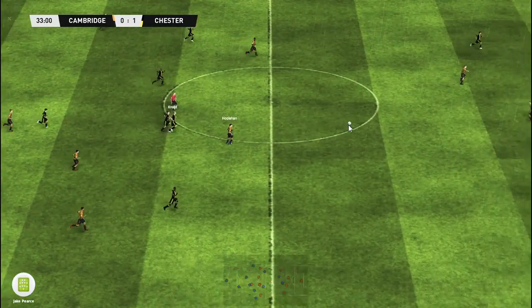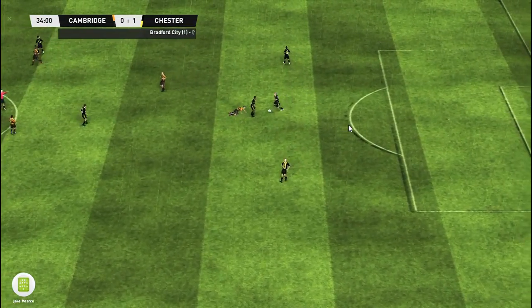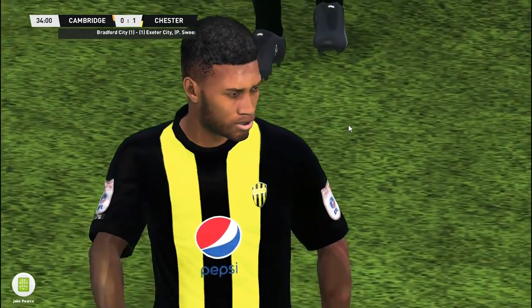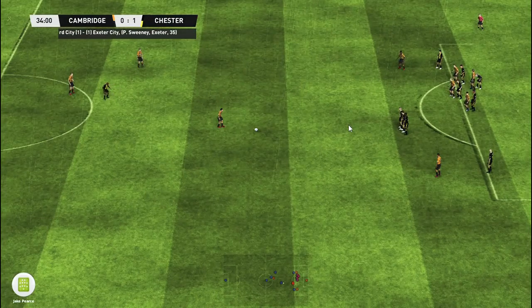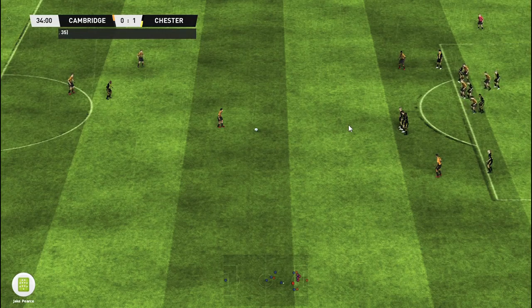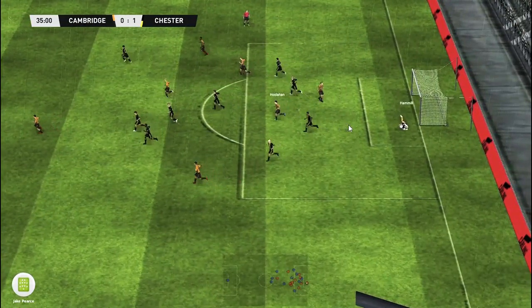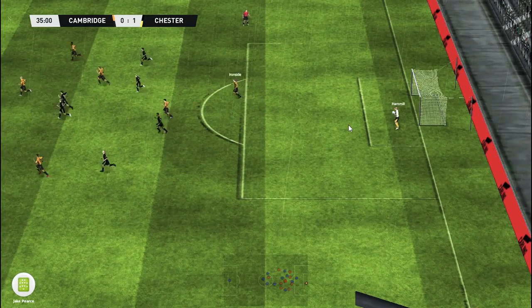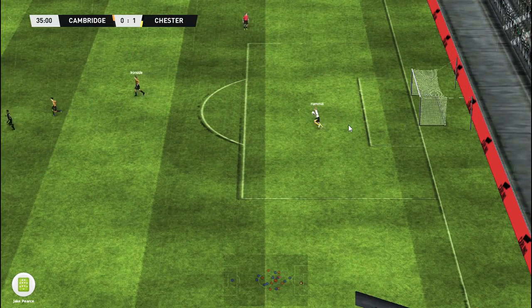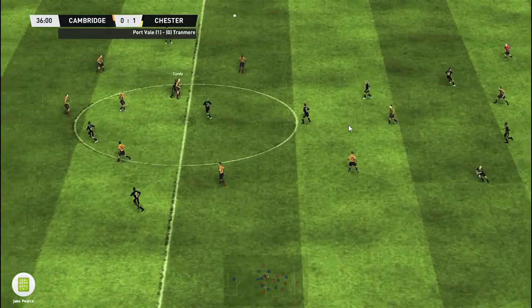Moving the ball around well. Well, that's a good pass. That's a heavy tackle, free kick given. Clive, I'm disappointed with the referee there. He should have produced a card. No problem for the goalkeeper. Decent kicker of the ball, this keeper.